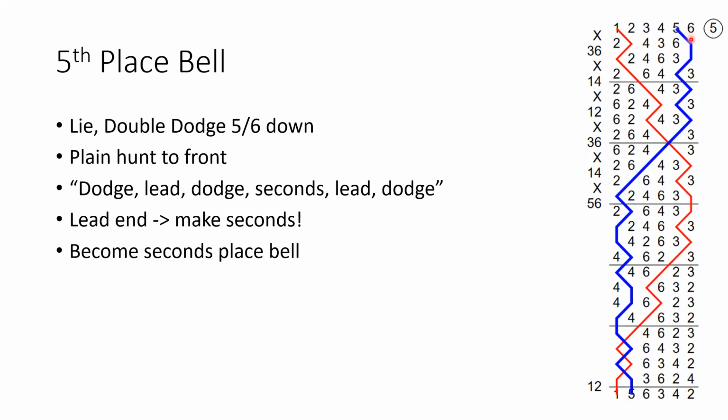So it starts by lying at the back, then double dodging down. We plain hunt down to the front, and then the rest of our work is on the front, and it's the reverse of the start of 2nd space bell. So 2nd space bell was dodge, lead, seconds, dodge, lead, dodge, whereas the front work for 5th space bell is the opposite of that. So it's dodge, lead, dodge, seconds, lead, dodge.